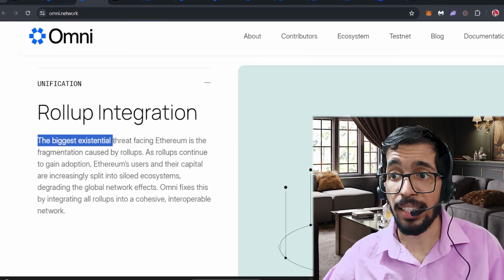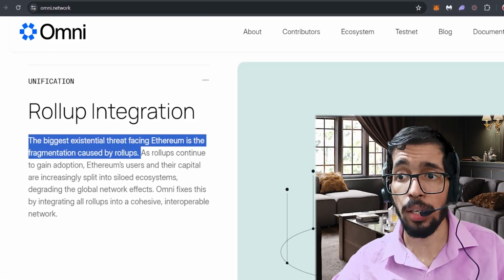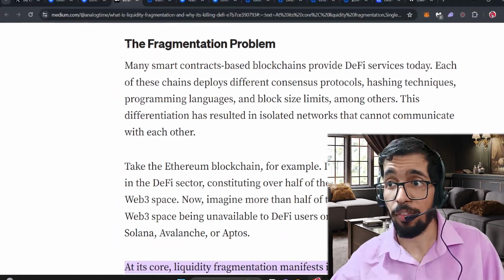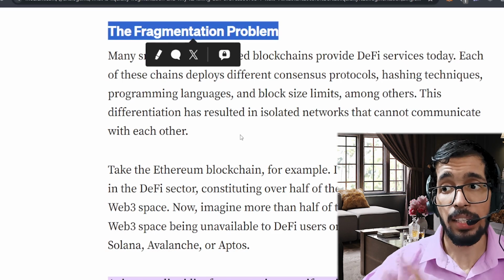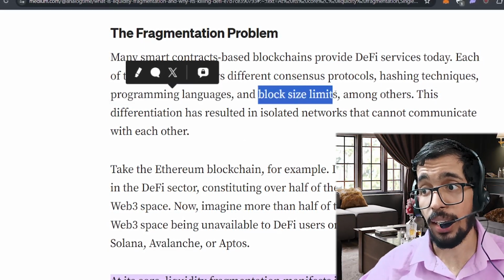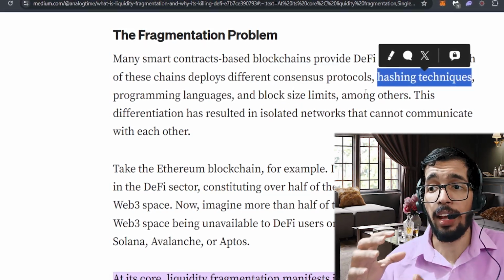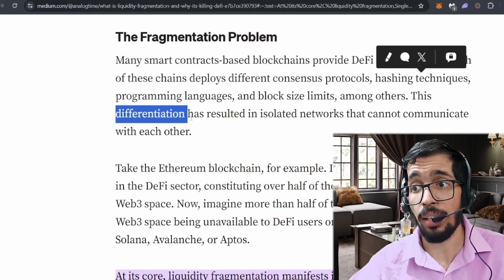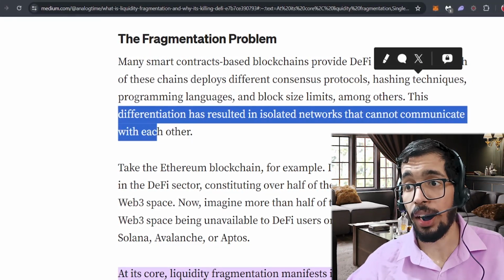The biggest external threat facing Ethereum is fragmentation caused by rollups. So what is this fragmentation, you may ask? Here's the fragmentation problem. As you all know, the other Ethereum layer 2s have different programming languages, different block size limits, and different hashing techniques. All of these are different. As a result, the differentiation has resulted in isolated networks that cannot communicate with each other.